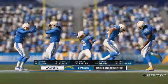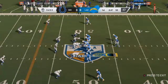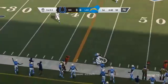I don't think it's hyperbole to say that Mike Pouncey's one of the best centers in the league. And to me, he helped usher in that new wave of centers. Agile, able to get to the second level and block people downfield, able to pull like a guard and get out in front of ball carriers, and pass protects really well, helps keep his quarterbacks clean.